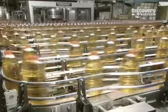Bottles are then labelled and sent to shipping. This plant transforms between 20 and 40,000 tons of apples into juice every year.